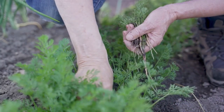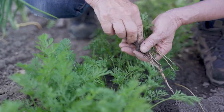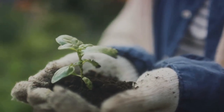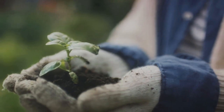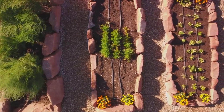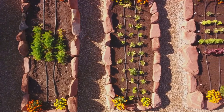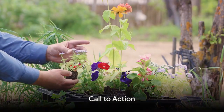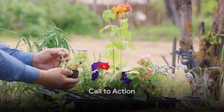So, how does one save seeds? It's as simple as selecting a healthy plant, allowing it to go to seed, then collecting, cleaning, and storing those seeds for the next planting season. Saving seeds is a powerful step towards a sustainable future, where every gardener is a custodian of biodiversity. Now, you hold the key to a greener and more diverse tomorrow.